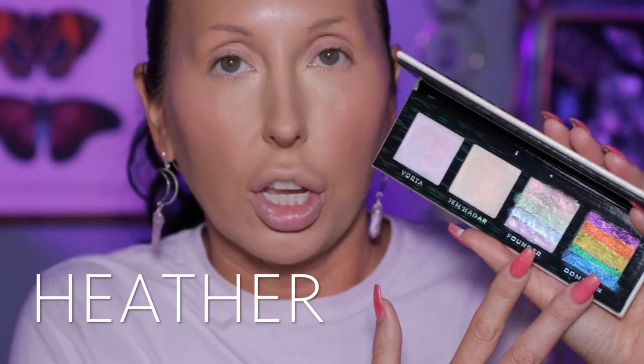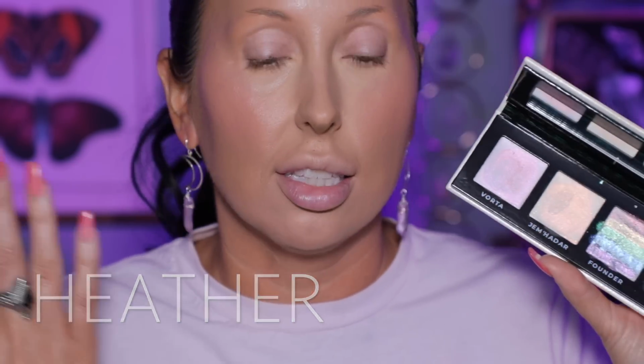So now I'm going to use my Catch Yourself White palette from Adept. I have a whole video using this on the face and the eyes, but today I want to use the cream highlighters in here. These two shades are beautiful. I love having these. This is a multi-chrome, multi-use palette, but I have to say the star of the show are these cream highlighters. They're just very unique.